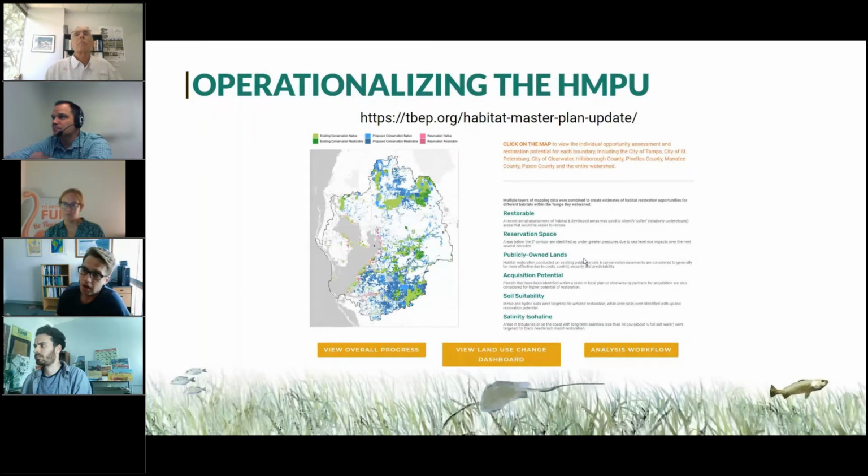And so early last year, we went through this process of basically taking all the methods from this report and coding it up and making it reproducible online so that we can drop in those new layers each time they get developed. So we know how we're doing to meet our goals and targets with the most recent data that has come out since this report has been published.